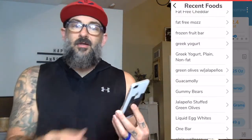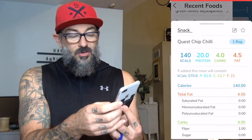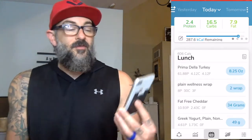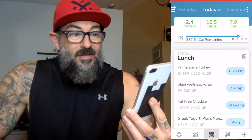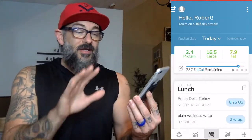Let's do something like another bag of protein chips and knock some of this down. Quest chili chips, 1 bag. 20 grams of protein, 4 grams of carbs and fat, and all of a sudden my numbers are looking real nice after that addition. So 287 calories, which is fine. I just want to be under 300. That's based off of my maximum calorie that I have calculated for myself of 2,700. I want to be at 2,400 to 2,700, so as long as it's less than 300, I'm good. So this plan has worked out really nicely.